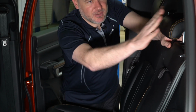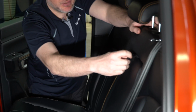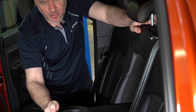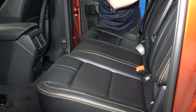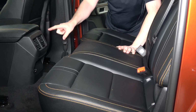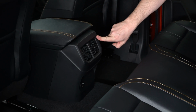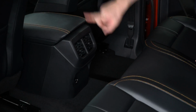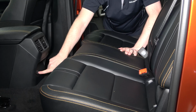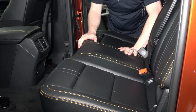In the center we have the 3 rear head restraints, and we also have this rear armrest with cup holders. Moving to the center console of the Wildtrak, we have the rear air vents. Again, the same styling that's evident in the front air vents has been transferred to the rear air vents, and we also have a USB and USB-C charge point.